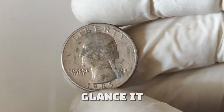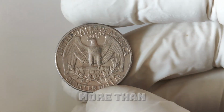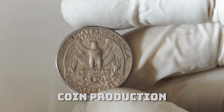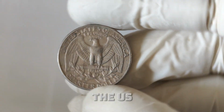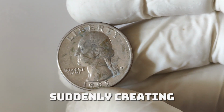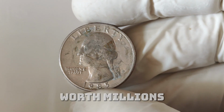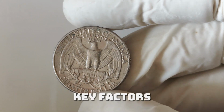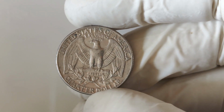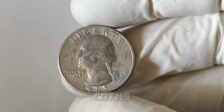At first glance, it might look like any other quarter you've spent over the years. But trust me, there's more than meets the eye. 1985 was a significant year for coin production, with millions of quarters struck across the U.S. But why is the 1985 Washington Quarter suddenly creating buzz in the numismatic world? What could possibly make a coin like this worth millions? There are a few key factors that make a coin valuable: rarity, condition, errors, and demand. For the 1985 Washington Quarter, it's all about the rarity of certain error coins.